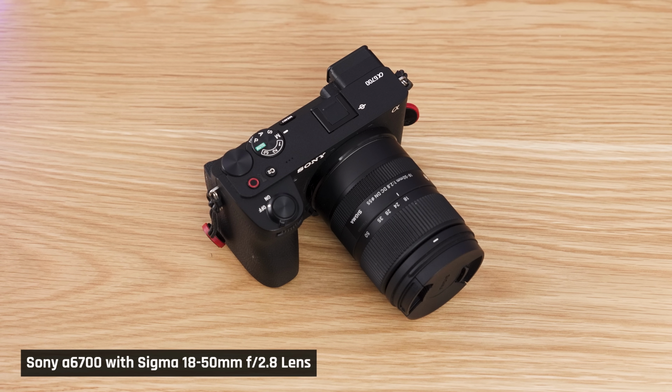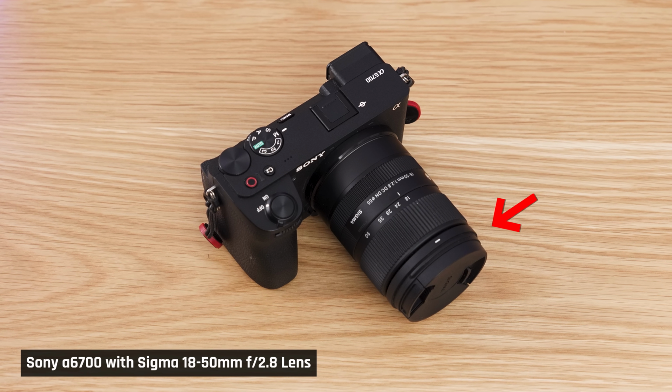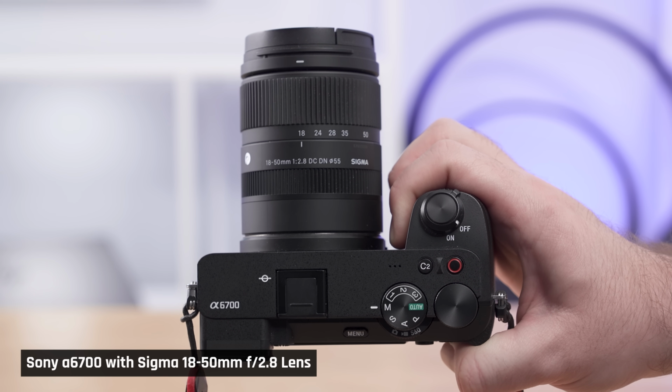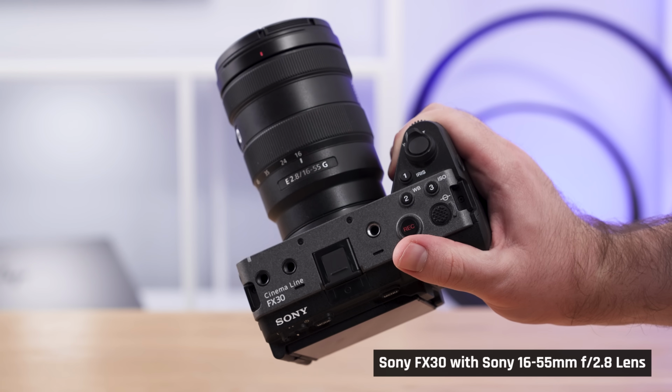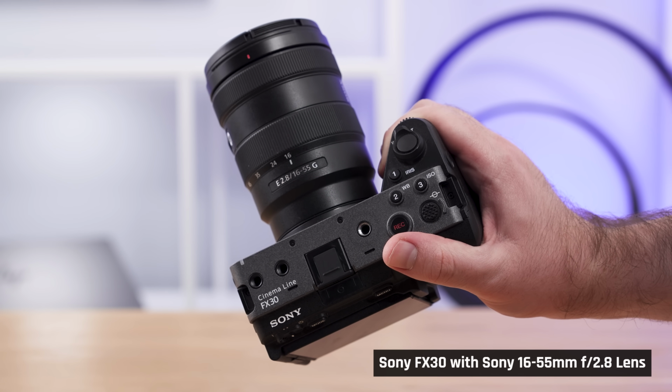Now, on the flip side, it's also a noticeable step up from a phone's camera. I pair it with a Sigma 18-50mm f2.8 zoom, which I must admit I don't love. Sony has a 16 to 55mm f2.8 zoom lens, which I really like a lot more. We have several of them in the studio. I'm looking at one right now.